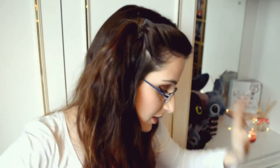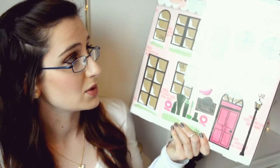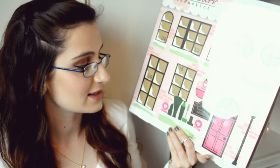We have one more thing. Just one more. And I cannot believe I finally managed to track one of these down. I didn't manage to get it at Christmas because they were always out of stock, or I didn't have enough money, and I didn't really want to pay £25 for it. But it is the Tanya Burr Deck the Halls Beauty Calendar, and yes, I haven't opened them.